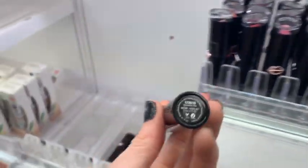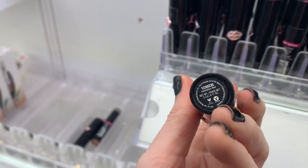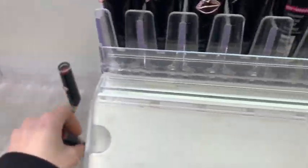Somebody just came behind me and sprayed something that smells like alcohol. This one says Hazardous Red. Okay, this one is Red Velvet. Have you ever had red velvet cheesecake from the Cheesecake Factory?